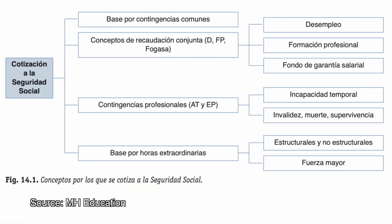Well, you'll have several lines covering your social security contributions. You'll have one line which is called contingencias comunes, which is common contingencies, and that covers the likes of illness, maternity leave, and non-work related accidents. You'll have another line which covers desempleo, formación profesional y fogasa, and that essentially covers your unemployment contributions and any professional training that you want to go through. And then you may have a couple of other lines such as contingencias profesionales, which are professional contingencies. So if you have a work-related accident, if you become disabled at work, or if you, God forbid, die at work, then you'll be covered through your contributions to that.